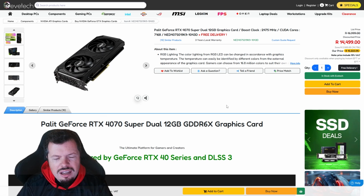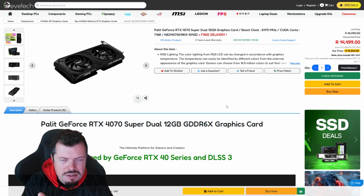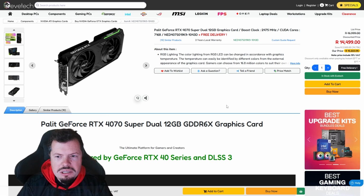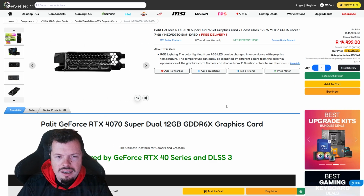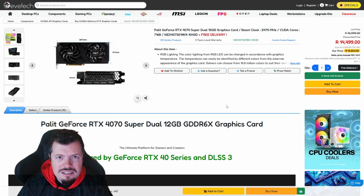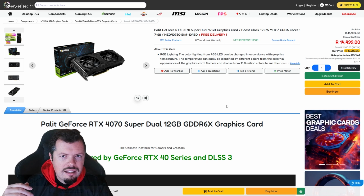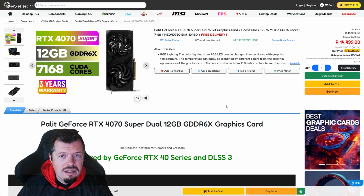The 4070 Super, I think it was. I tried the bigger version of this Palit and it just absolutely thumped my 3070 Ti. But the performance versus all of the other brands was exactly what I was expecting. And it comes with a 3-year warranty. The price is really good. Like the Palits are very competitive in this respect.